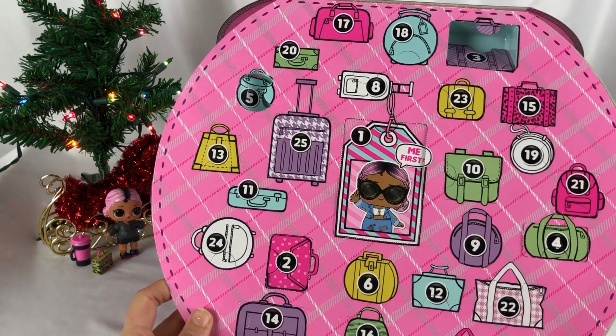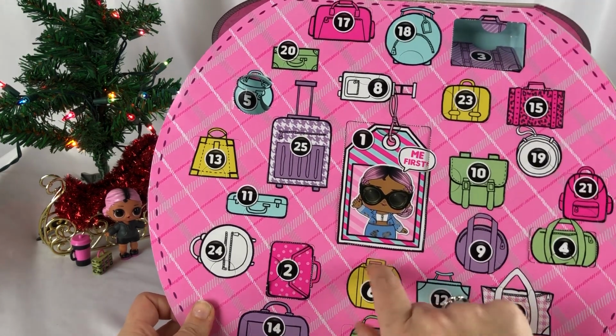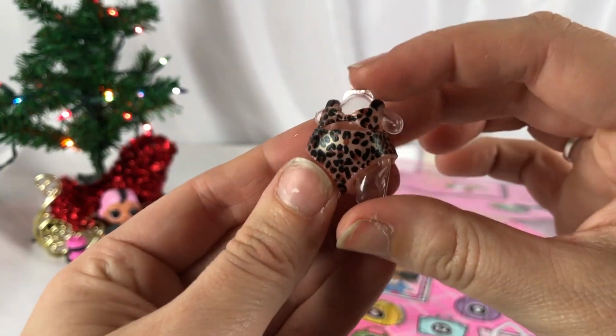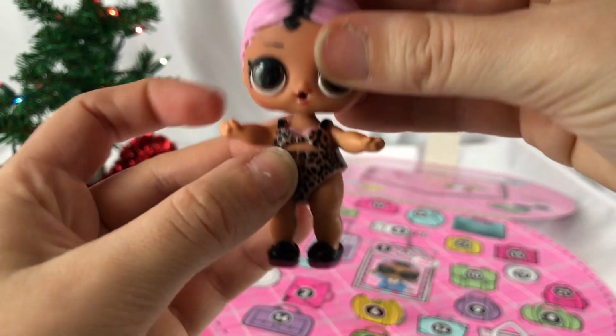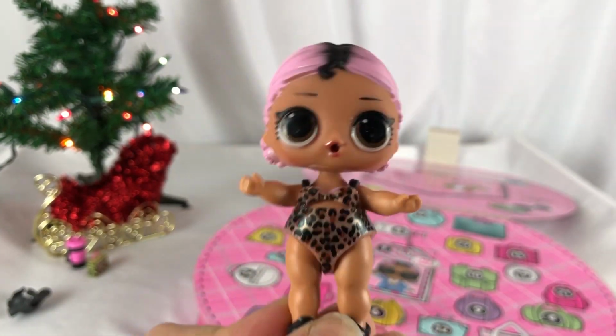All right, are we ready for day six? Let's see. Where is six at? Oh, right below her. Awesome, what is in there? Oh, it's another outfit. How cute. Oh, look. That's so adorable. It's like a little swimming suit. Oh, look how cute she is. Day six, adorable.